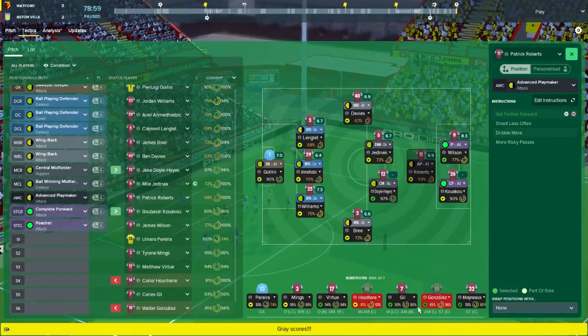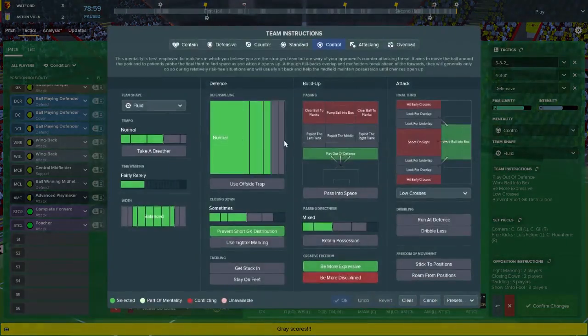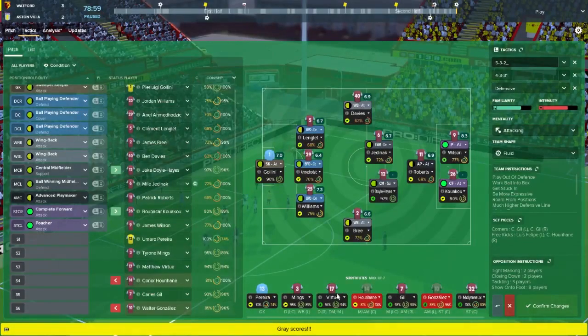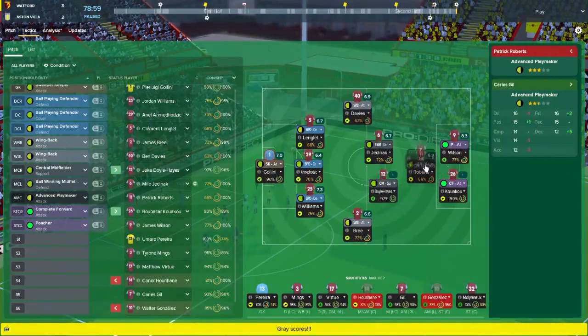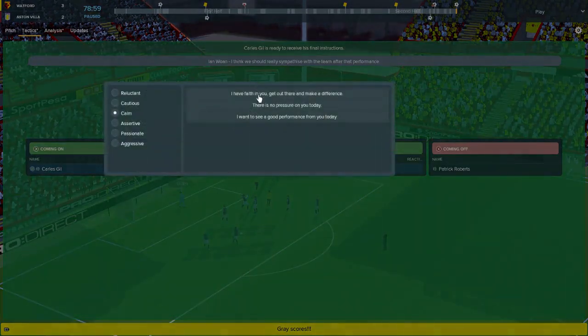We're out of subs. We have one sub to make. Let's think about that for a second. Let's go: high line, attack, high tempo, play with width, get stuck in, roam. And we'll do that. What sub do we want to bring on? Carlos Gil. Patrick Roberts hasn't been able to do much. Let's try Carlos Gil and just see what he can do.